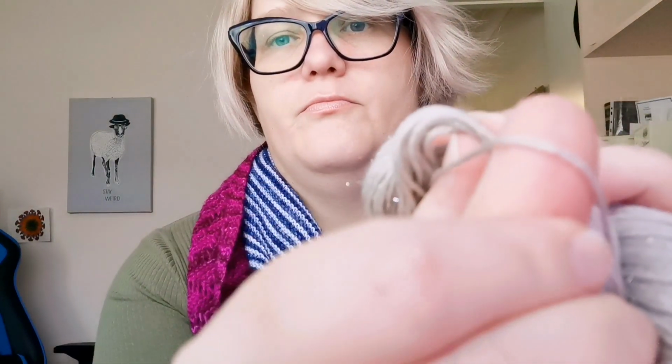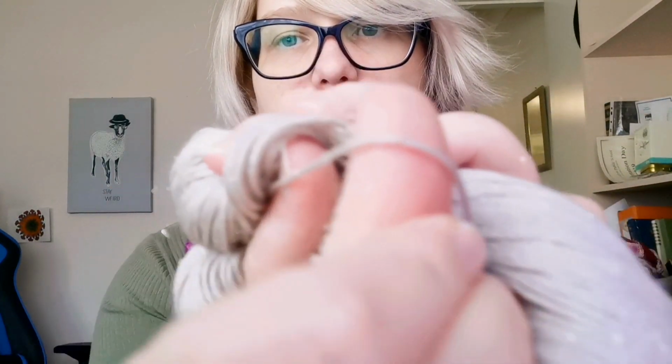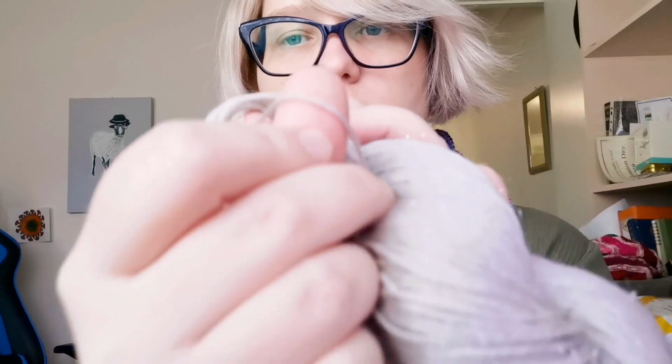Does that look like a sport weight to you? Because it doesn't look like a sport weight to me. It looks like a fingering weight. It feels like they've cheaped out. I feel like a real bitch saying this, but it feels like they've cheaped out on the yarn length.